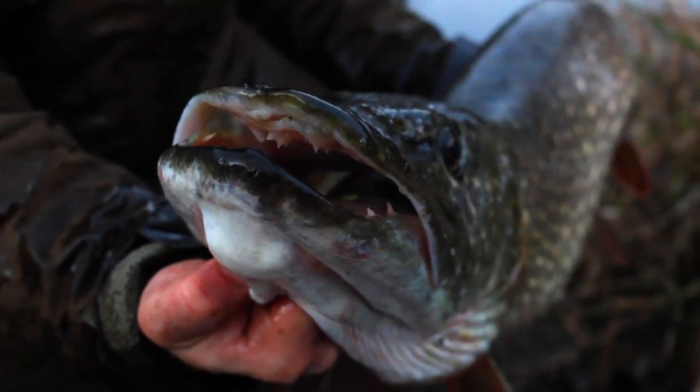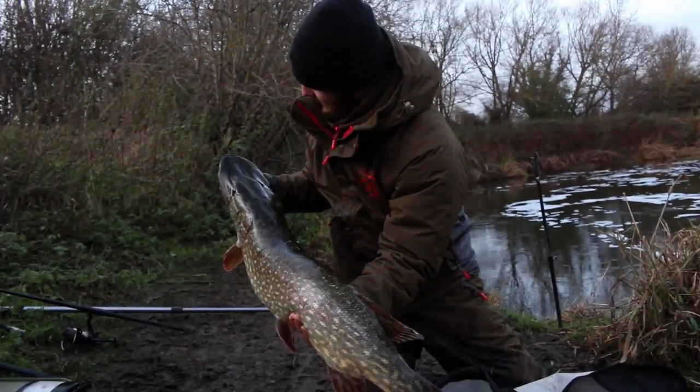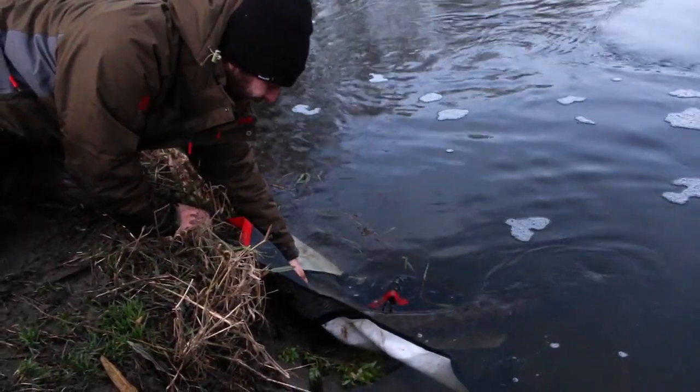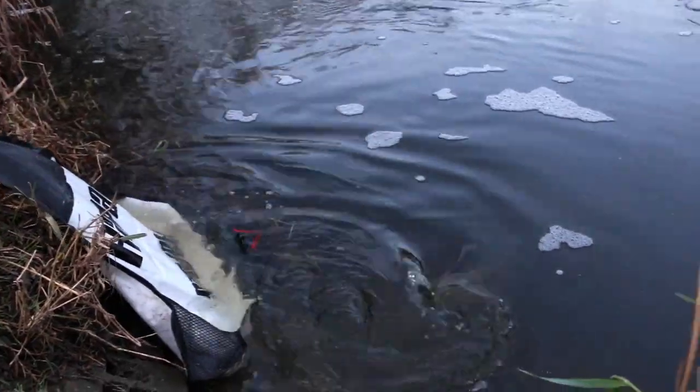What a fish, mate. PB, just the mouth, the size of the head on him. Oh my God, look at him. That is a beast. Just disappearing into the depths.